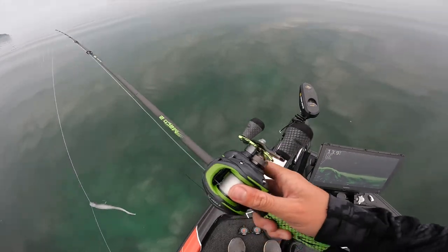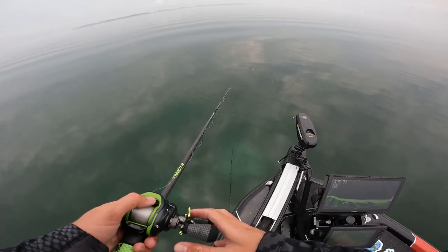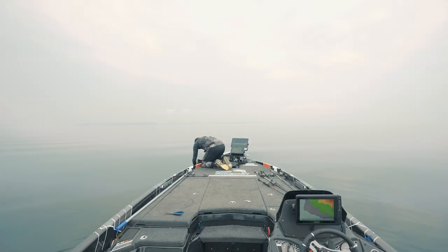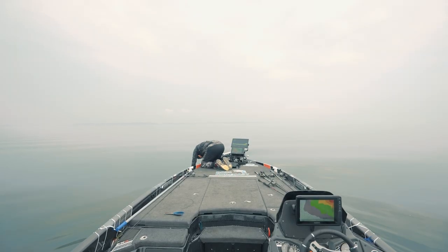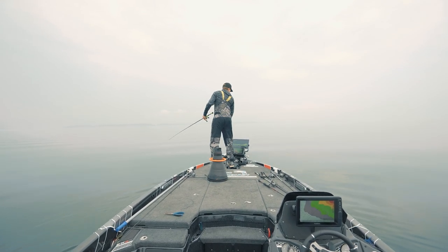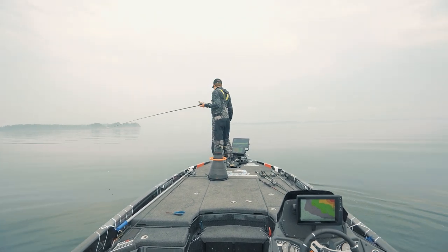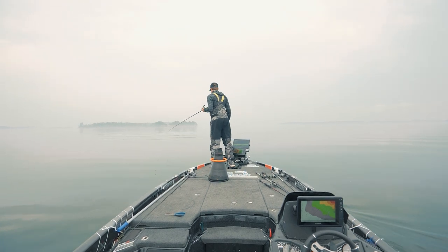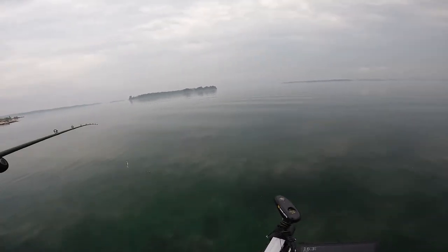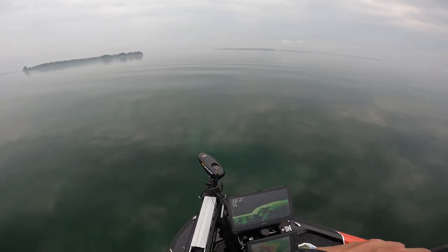Is there a fish on this one? There is. There is a fish on this one, I think. Can't tell how big he is, though. Oh, I was wrong. There's not. Not a fish. Oh my goodness. Just beautiful water. I just get excited looking around, not even having a bed fish, just looking at this place.